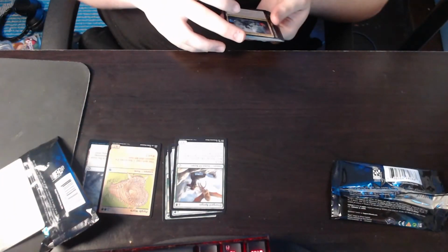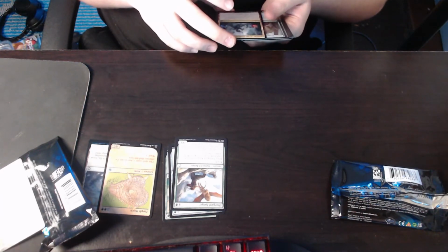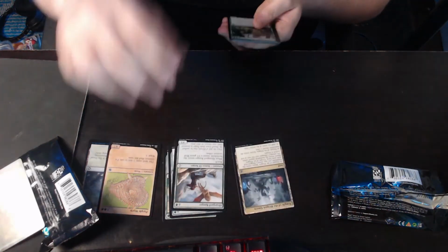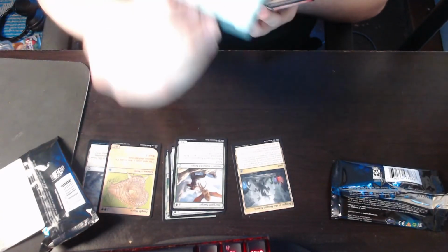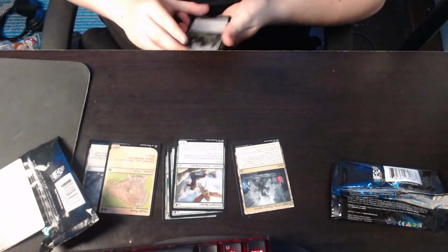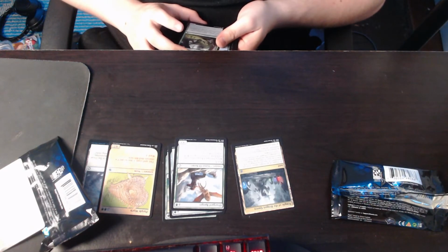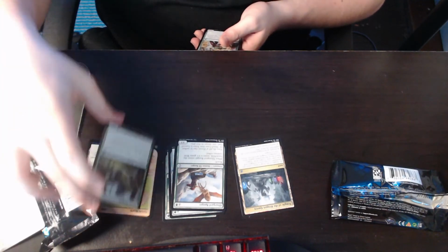As you can see, it's an uncommon, and when it enters the battlefield you may reveal a dragon card from your hand. Temple of the Dragon Queen enters the battlefield tapped unless you reveal a dragon card this way or control a dragon. So that's pretty good. I like that one. Next one is also an uncommon. This one is a green dragon. So green dragon, flying, and it has poison breath. Whenever a creature your opponent controls is dealt damage, destroy it. Okay, so that's pretty cool.